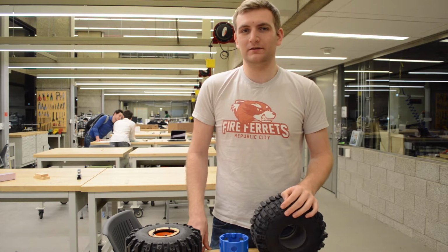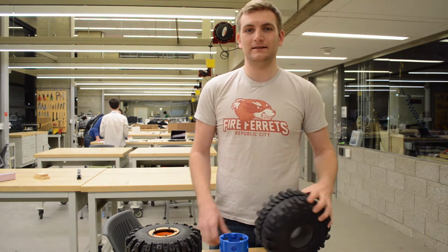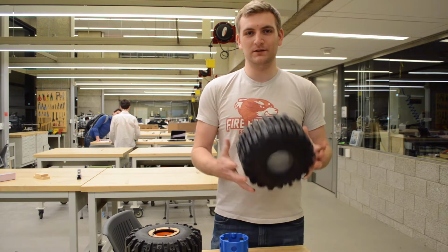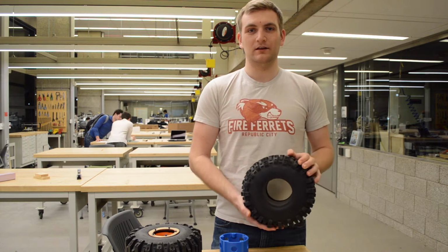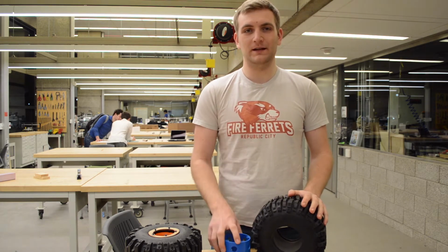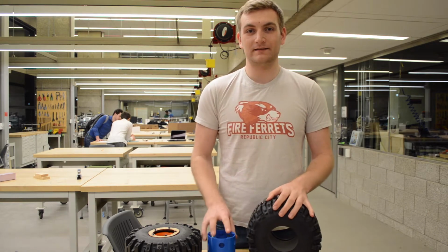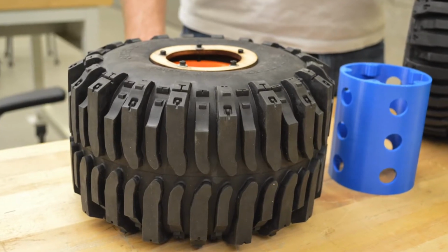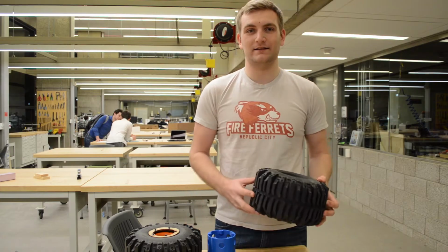So we made our wheels last year from large pieces of PVC pipe. They worked pretty well, but we had a lot of issues with the time it took to manufacture them because we were doing it all by hand. This year we decided to go with commercially available large-scale RC car tires that we're then going to be attaching to 3D printed hubs. This is going to let us cut down on the time to manufacture them by a pretty large amount, as well as give us a lot more traction.